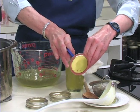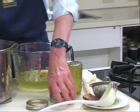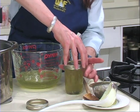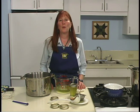Wipe the jar rims. Place the hot lid and ring on the jar. Ring should be fingertip tight. I'll be back when all the jars are in the canner.